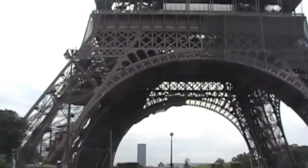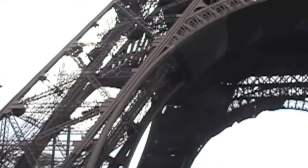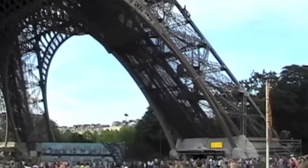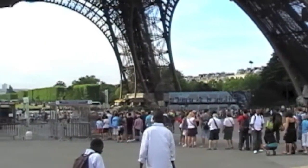The Eiffel Tower was built in 1889 for the Paris Exposition. It wasn't intended to be permanent, and there were some who didn't like the tower and wanted it torn down. It was going to be demolished in 1909, but was saved because it was repurposed as a giant antenna.